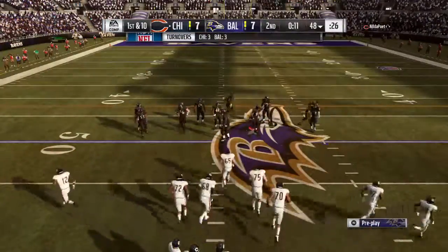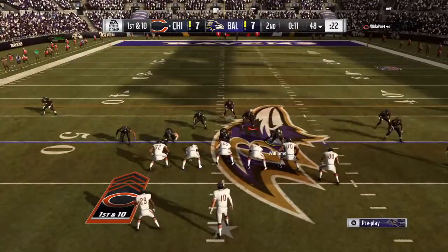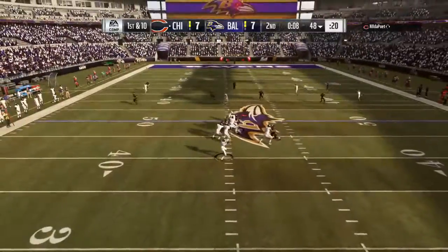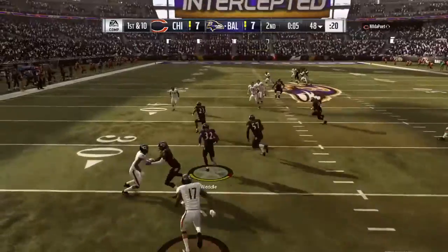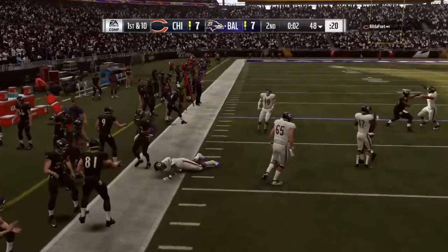The Bears in good field position to start out first and 10. After the interception, here's Trubisky. He's going to want that one back. His pass is intercepted for the 4th time today. Picked off by the safety, Eric Weddle.